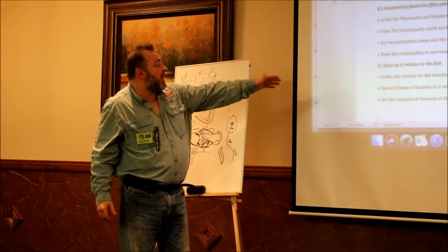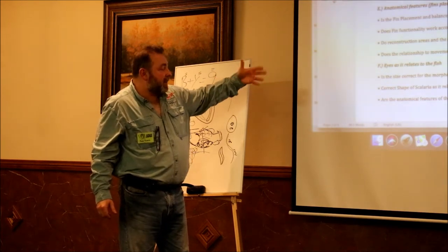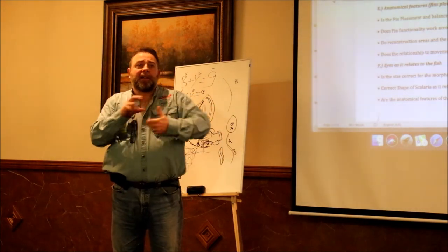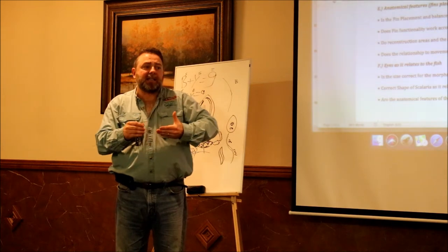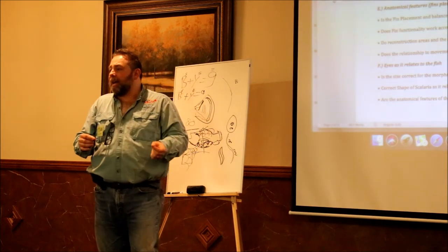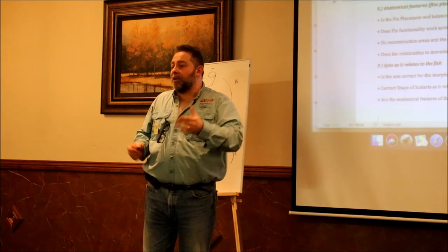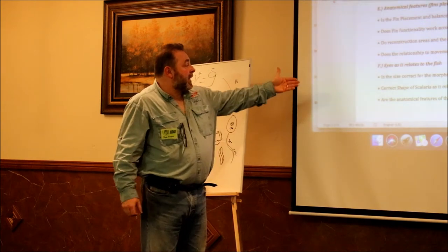Eye sets, okay. Correct size for the morphology and the fish depicted. So sometimes when a fish is a juvenile, the eye is gonna have one size to it, but we'll put the wrong size eye in there thinking that, well, smaller fish, smaller eye. Fish grow into their eyes oftentimes. Usually when they hit around 2.5 years old, that's about as big as their eye's ever gonna get. Okay, and then they kind of grow into it.